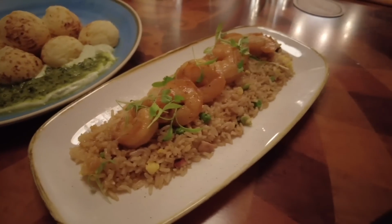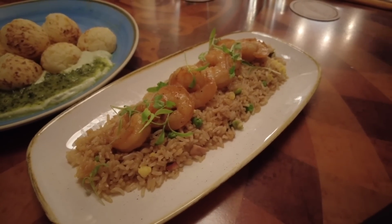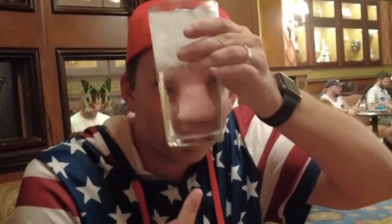We also got the fried rice that comes with spicy chili garlic shrimp, and it's over pork fried rice with eggs and peas, and I am starving.